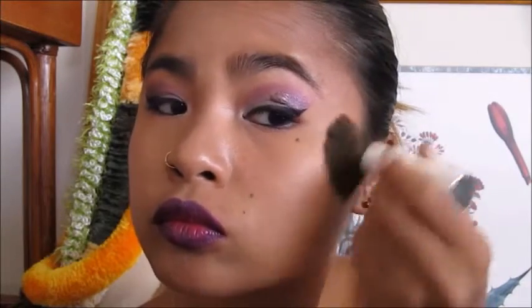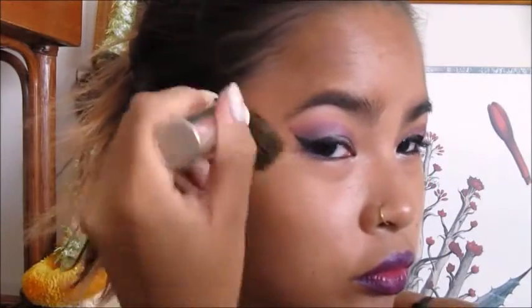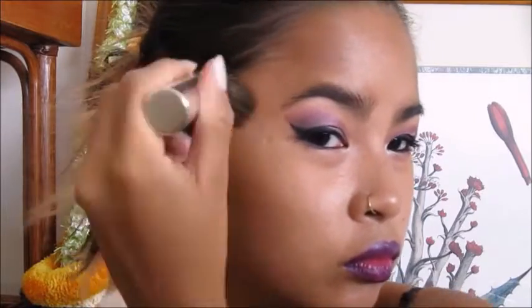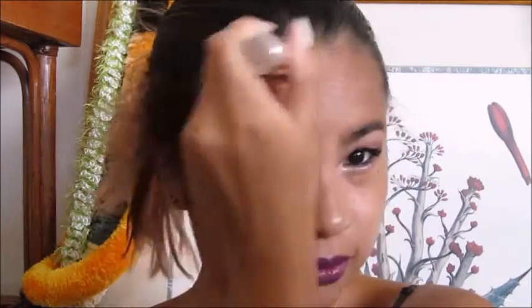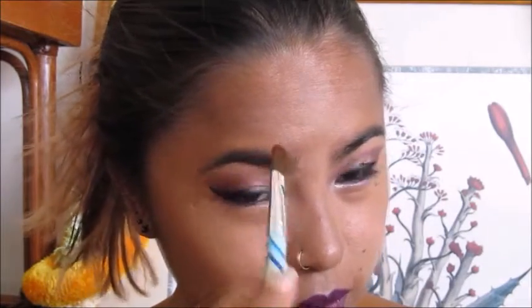Finishing up my face, I apply a light bronzer to my cheeks for more depth. I have no idea what my lips are doing. Whoops. Blending, as I've mentioned a billion times, is important, especially with your bronzer. Per usual, I apply to my forehead and jawline where natural shadows are casted by the light. I also do a little contouring on my nose, make it look a little slimmer.